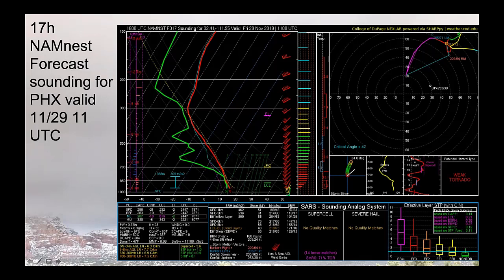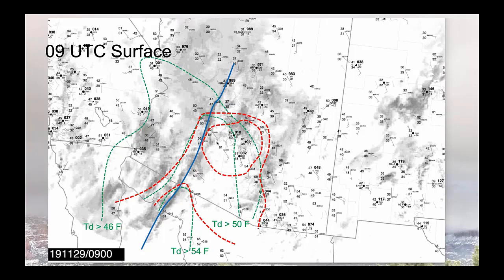So let's take a look at the forcing mechanisms. Okay, so the CAPE is thin. If we had individual cells, they'd be ripped apart by the shear. But in this case, we have a strong forcing mechanism. It's a cold front, a Pacific front coming out of the west. And you can see the dew points 50 to 54 degrees coming out of the Sea of Cortez. Temperatures at 4 in the morning in Phoenix were 60 degrees, so that's pretty warm.